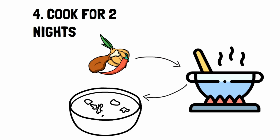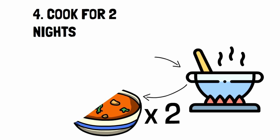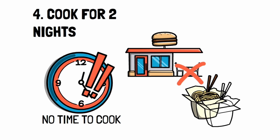Yes, doubling the amount of ingredients you cut may be a little extra work, but if you're not going to be cleaning up more dishes and get a whole meal out of it, saving you a whole day of cooking, then it's totally worth it. There are days when you won't have time to make a meal, and instead of spending money on takeout, all you need to do is reach in your freezer and grab that extra meal.